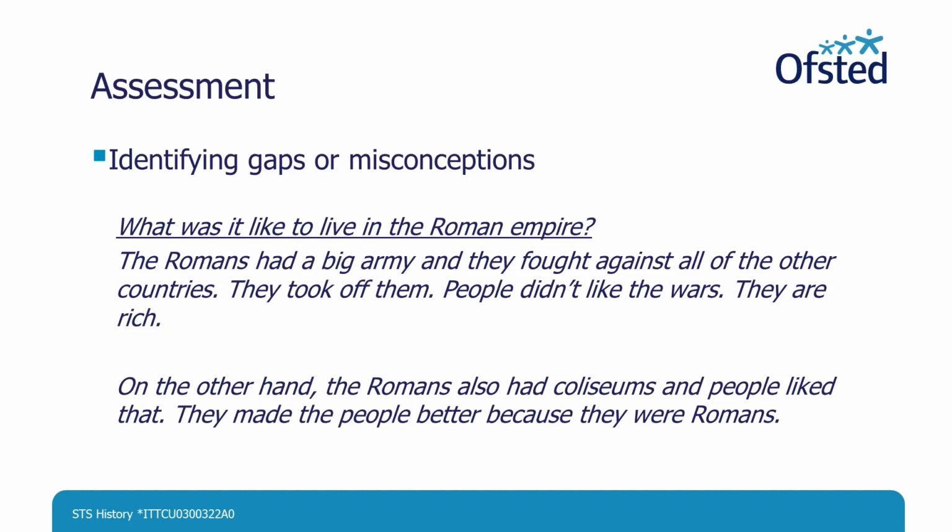So it's very hard to identify with precision exactly what it is that a pupil doesn't know when they don't perform as well as we might like. We might get a sense that the answer isn't as good as it could be, but we're less likely to get a clear understanding of what it is this pupil hasn't learned securely when we taught them about the Romans, or that they maybe haven't learned securely when we taught them about previous topics.